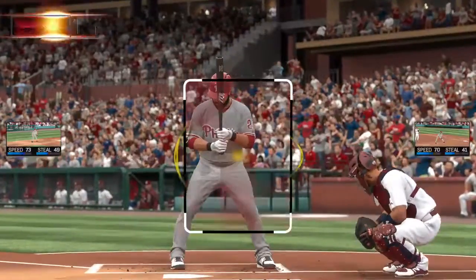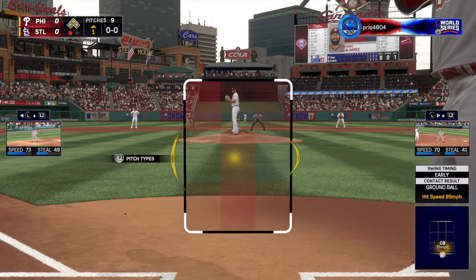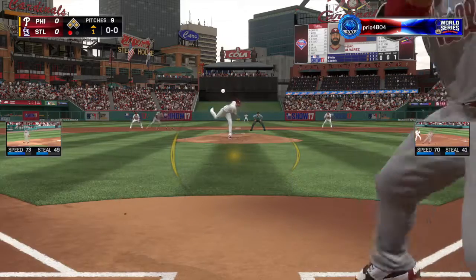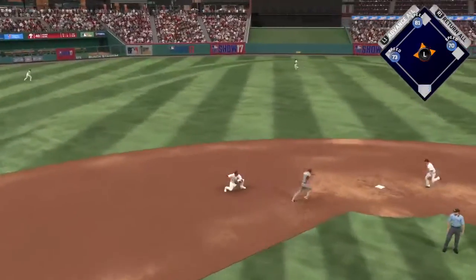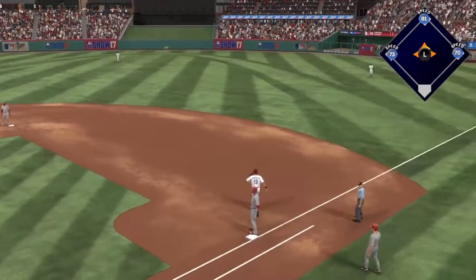In now is Pedro Alvarez. He enters play with 14 home runs to his credit this year. He's set, and the pitch. On a line to shortstop. Throwing behind the runner. Not in time.